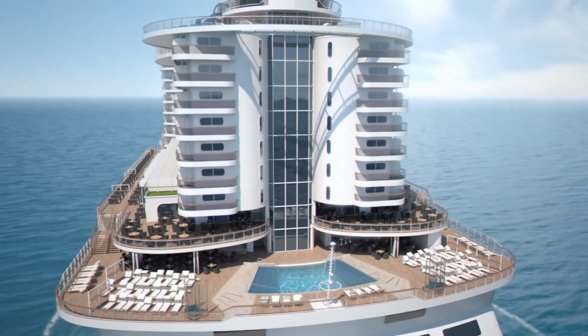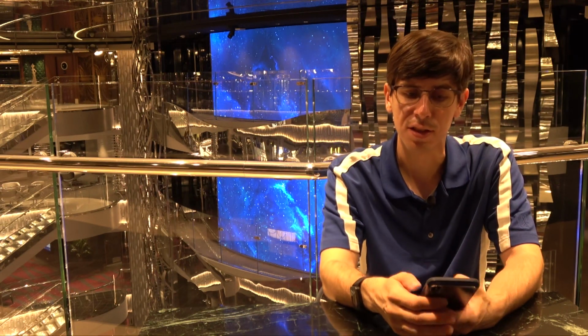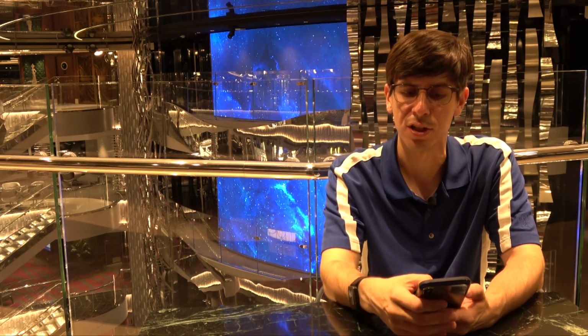Out of all the different cruise lines that are out there, it's probably the most unique ship being built by a line that is not owned by Royal Caribbean. So that is the reason that I chose to check this ship out.